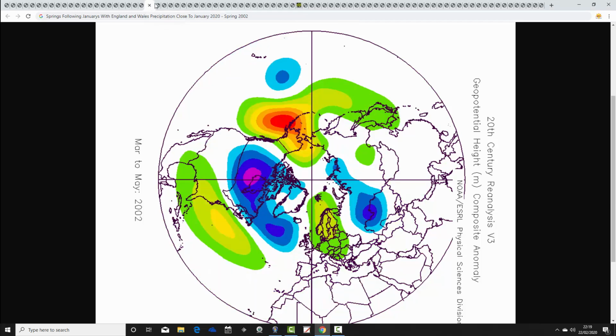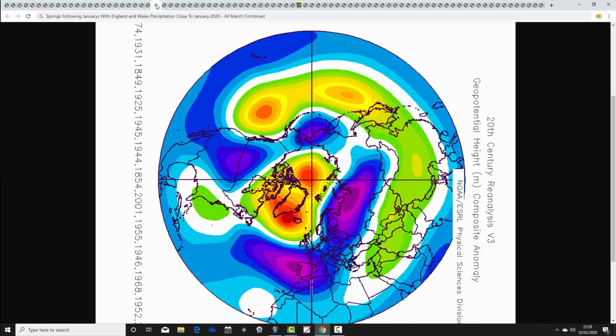And then we've got the spring of 2002. And spring 2002 looks like that. It has above average heights just to our east and below average heights out to the west. Just doing something like that. This is a warmer spring in 2002. There's a lot of mild weather during this spring. I don't think there's hardly any cold snaps actually in this spring. So it's a mild but also relatively dryish sort of spring 2002. Very, very nice spring indeed.